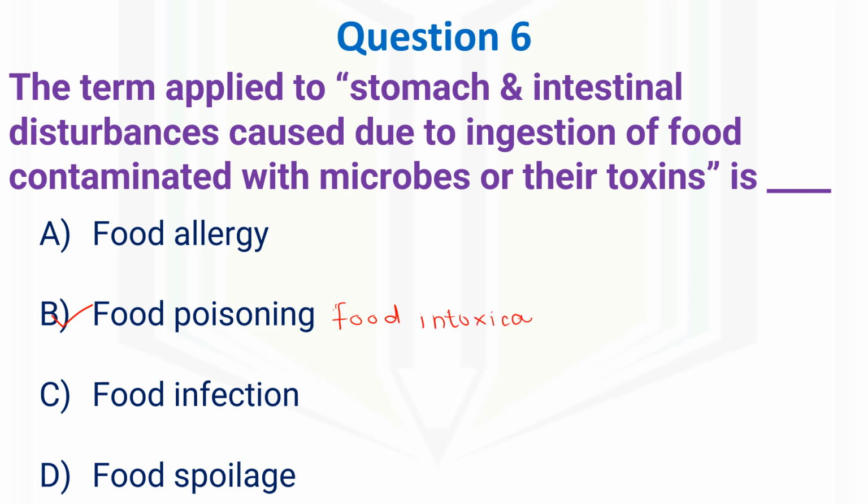Food intoxication happens when a person consumes food or beverages that contain toxins which are already produced by the microbes, especially bacteria. The bacteria which produce the toxins are, for example, Staphylococcus aureus, Salmonella, Clostridium perfringens, Campylobacter, etc. Salmonella is the most common which causes food poisoning, and the toxins which are produced are endotoxin and exotoxin.